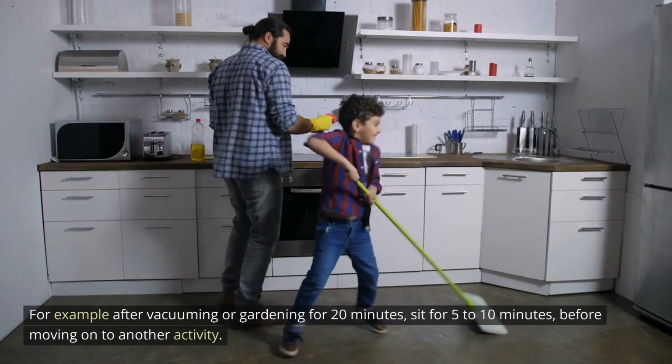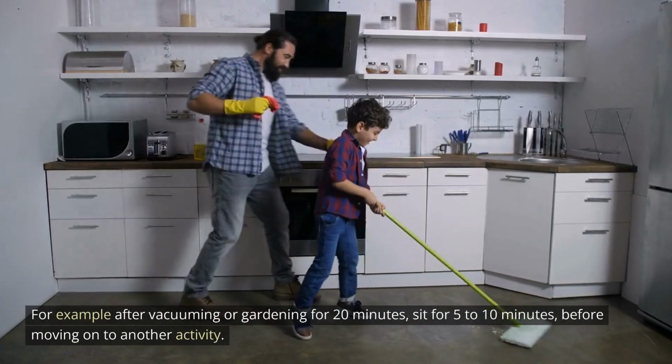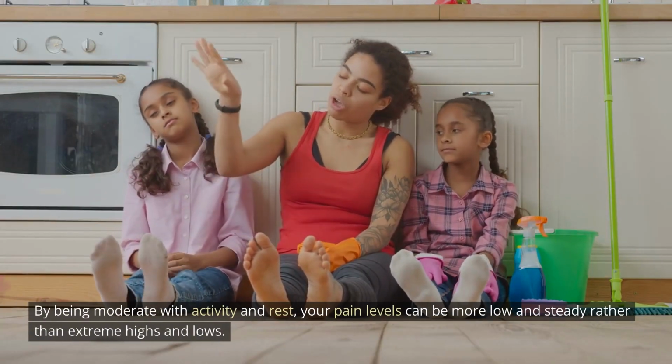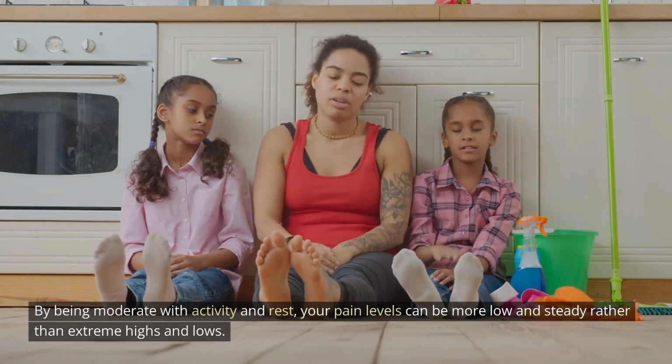For example, after vacuuming or gardening for 20 minutes, sit for 5 to 10 minutes before moving on to another activity. By being moderate with activity and rest, your pain levels can be more low and steady rather than extreme highs and lows.